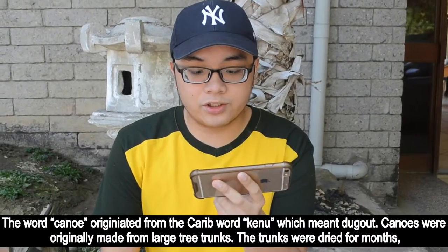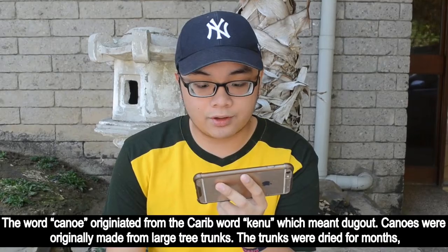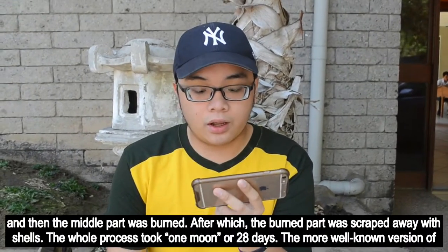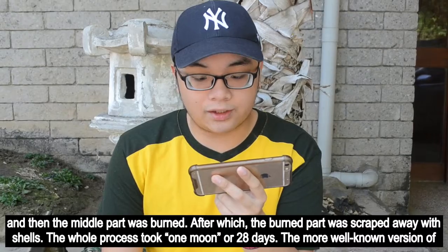The word canoe originated from the Carib word canoe, which meant dugout. Canoes were originally made from large tree trunks. The trunks were dried for months, and the middle part was burned, after which the burned part was scraped away with shells. The whole process took 1 moon or 28 days.